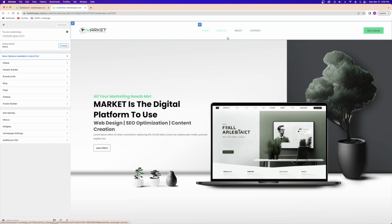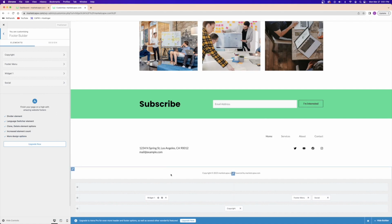Okay, so now that we're done with that, we can actually click on the footer builder as well. It's going to automatically scroll you to the bottom of your website. Or if it doesn't, you obviously just scroll down here and you can see the footer down below. And we've got three things.